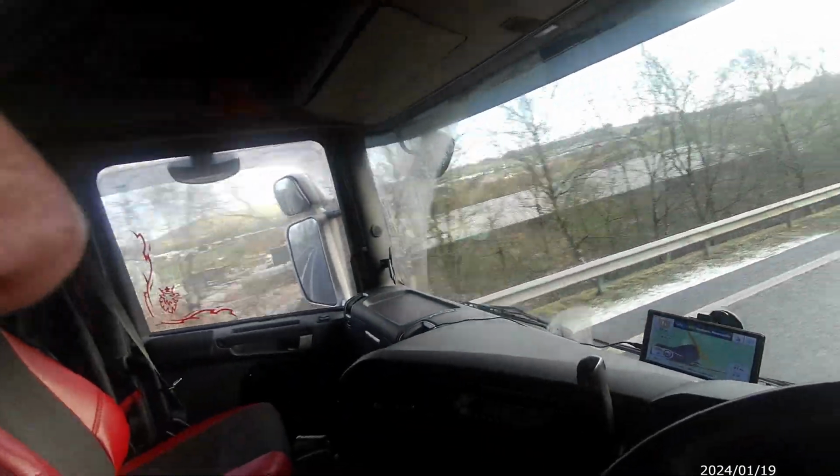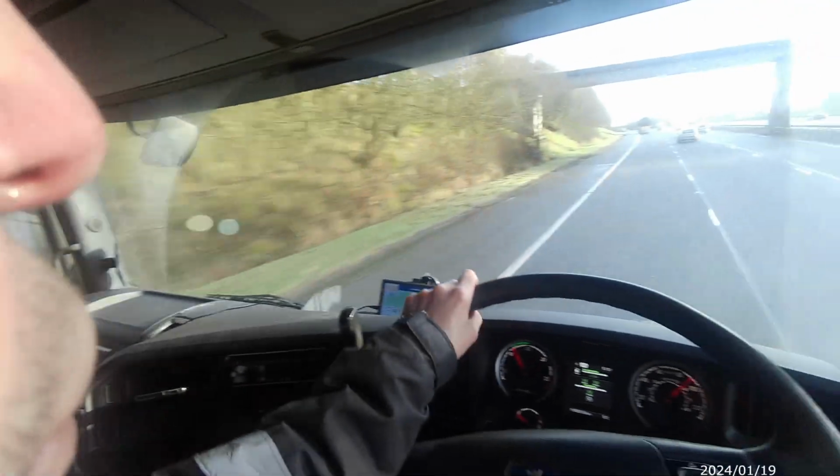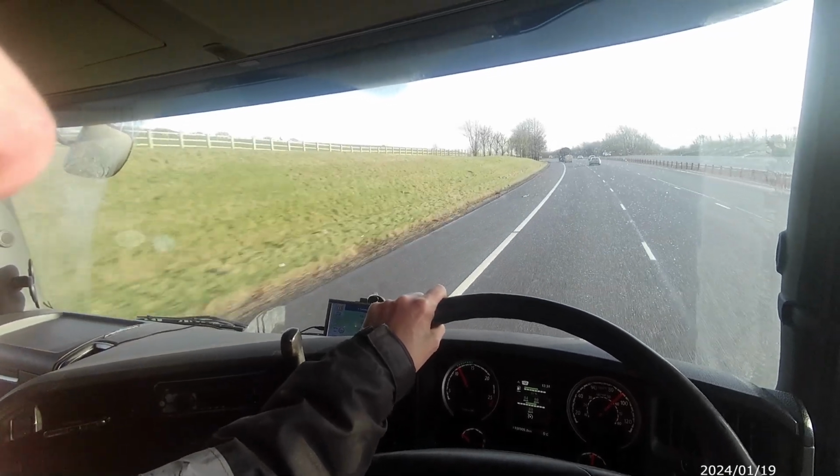That's it, full speed all the way. See you 427 miles later. Just looking at this abnormal load, this big cylinder, and I'm thinking, what the hell is that?